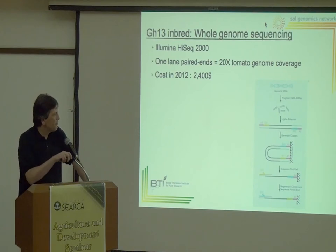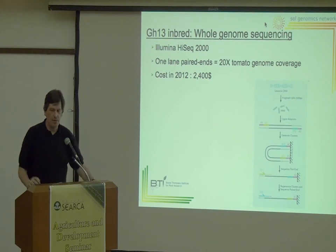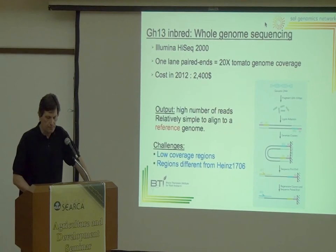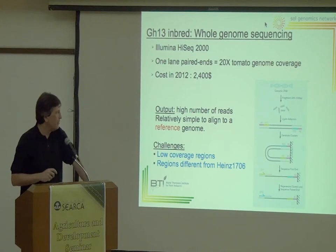So just a reminder, here's how the Illumina paired end system works. You basically shear the DNA, you add adapters, you create these clusters on the chip surface, and then you sequence one end, you then regenerate these clusters so that the other end is on the chip, and you sequence the other end. And that way, you generate paired end reads. So the output, of course, is a large number of reads that are paired.